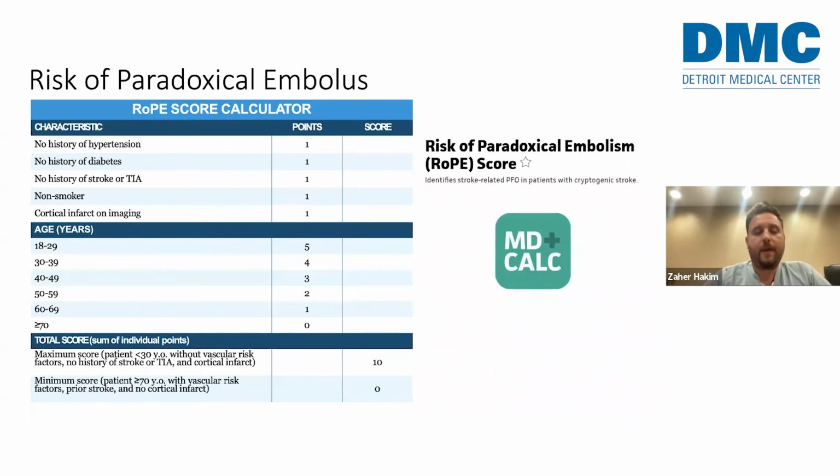So the younger, the higher the score. If a patient is young, in their 20s, he will get like 5 points. And if the patient is healthy, he will get higher than 7 points, and the benefit of closing the PFO in cryptogenic stroke will be high. So like I said, the maximum will be 10 and the lowest score is 0.